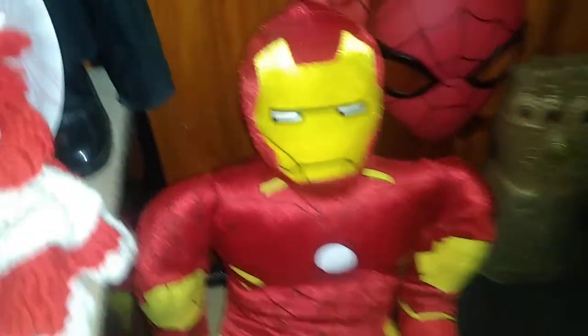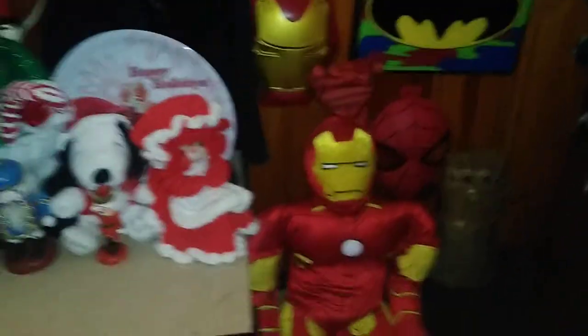And we'll show off my Christmas display, too, while we're at it. I got some nutcrackers. I got Snoopy. My Batman picture, which I've hung up. My Spider-Man mask with Spider-Man glove. Iron Man mask. And my huge Iron Man plushie. You see that? He's huge. My Thanos gauntlet. And this shelf is all my random fast food toys. Yes, I have a thing where I pick up fast food toys and figures.